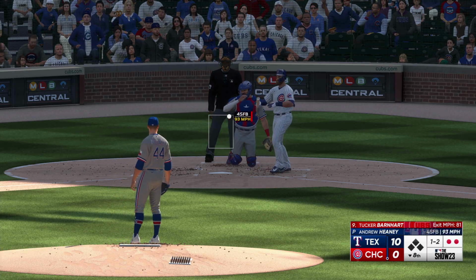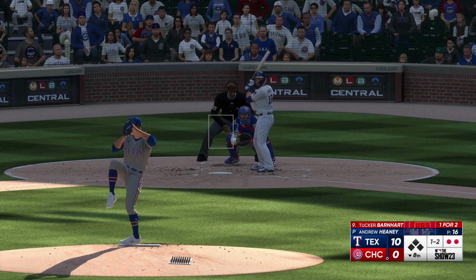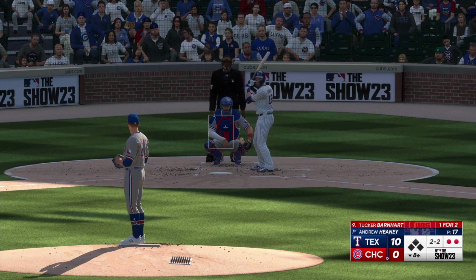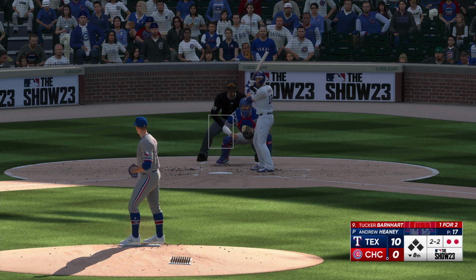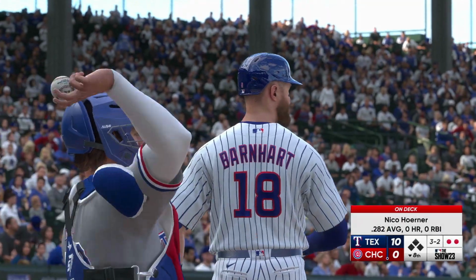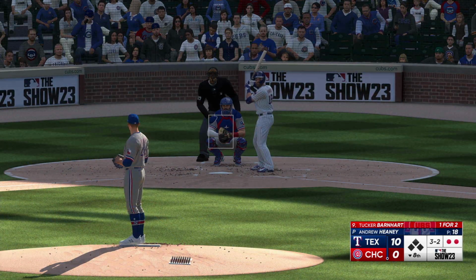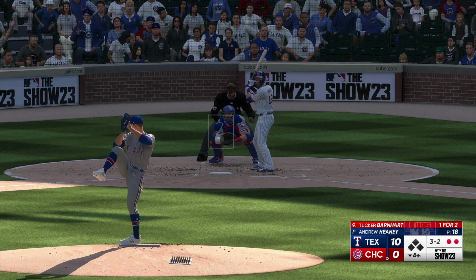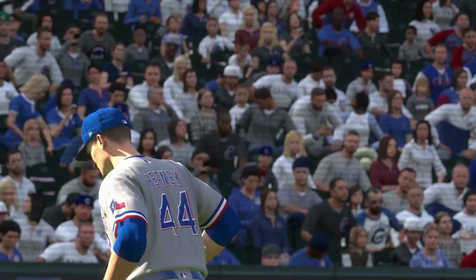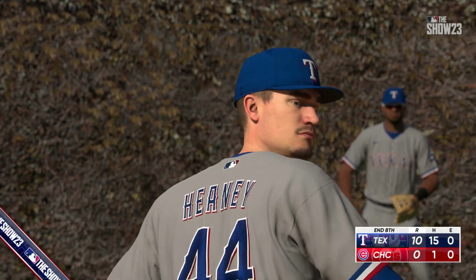Next offering is fouled back. The 1-2. And a ball evens the count. That one ran inside, almost got him. Struck him out swinging. Couldn't catch up to the heater. Nothing happening there for the Cubs. Not looking good. They're down 10-0.